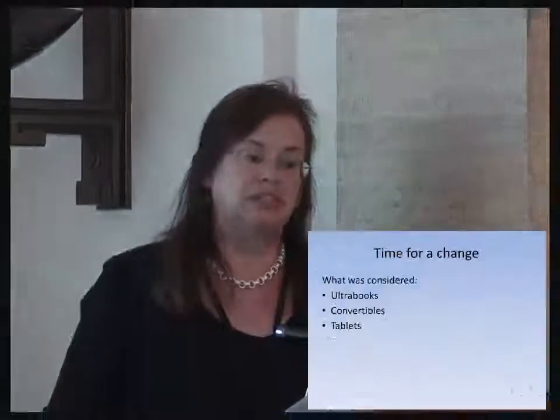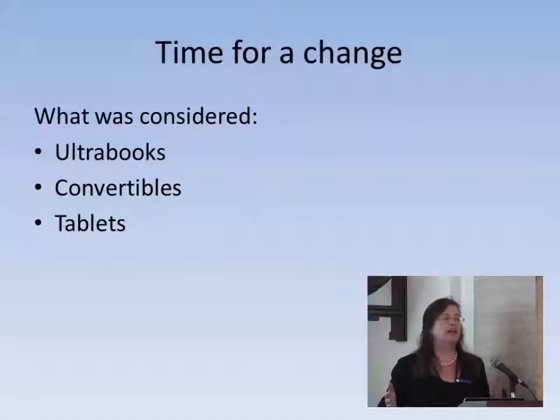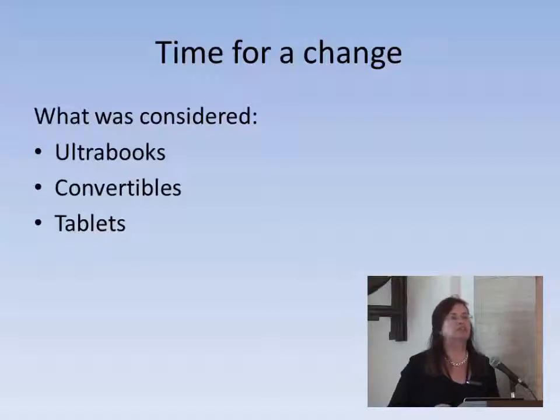So we had time for a change. So what did we consider? We considered ultrabooks, the large, light laptops, with quite a faster boot-up time, higher memory, lighter, thinner. But they still needed the same access technology, and would still have had the same problems with the boot-up times and installing it. So they were discounted.